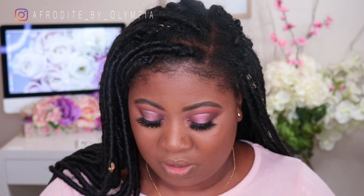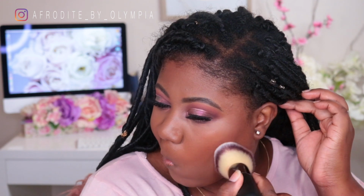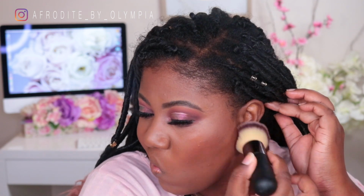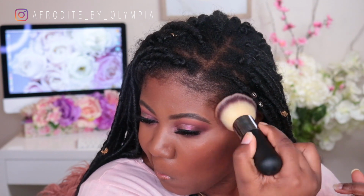That looks absolutely beautiful. Okay, I'm going to go on the other side, and we're going to use the IT Cosmetics Airbrush. And I'm going to do a bit more of a softer bronze, so not as sculpted as this is. Oh, I love it.